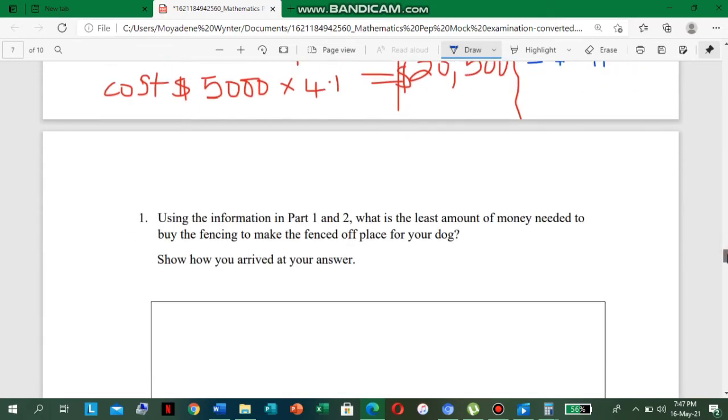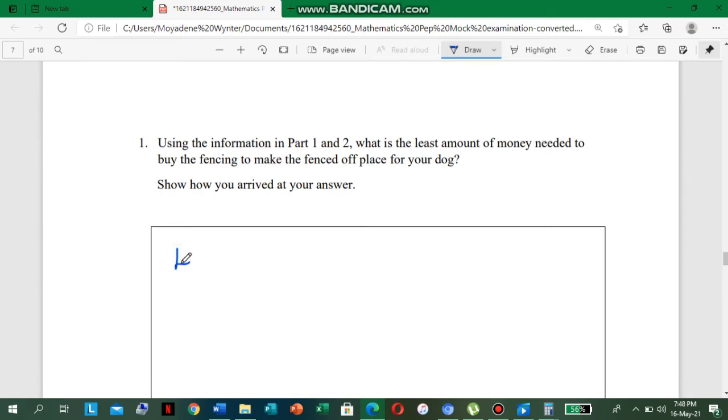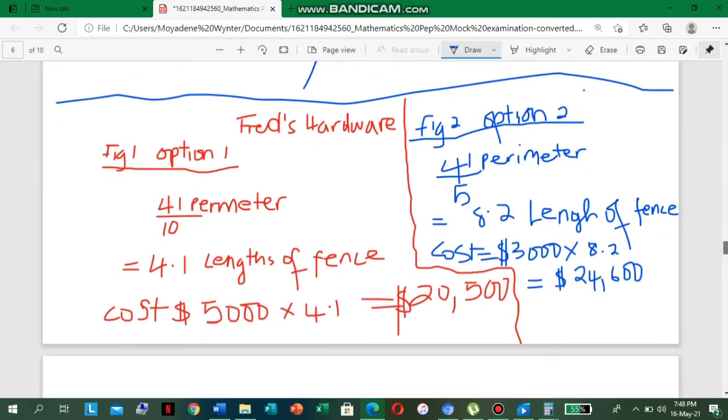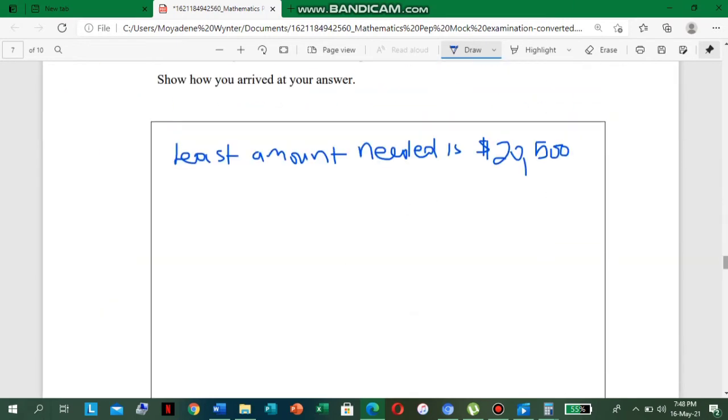All right, good. So the least amount needed is 20,500. That's the least amount needed to buy the fence to make the fenced-off place for the dog, 20,500. We just did our calculation and workings up here, so there's no need to transfer it here because we did it up there. All right, good.